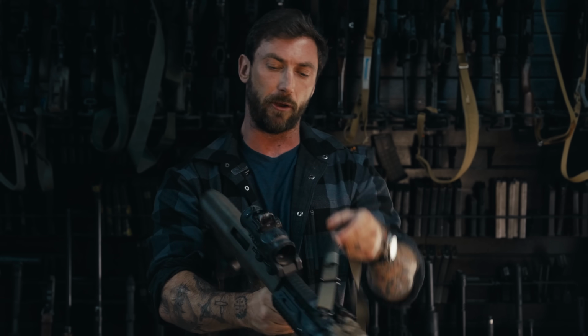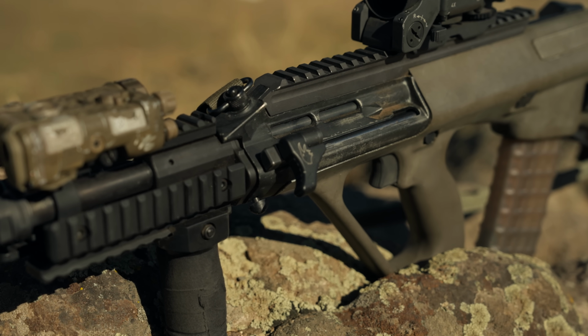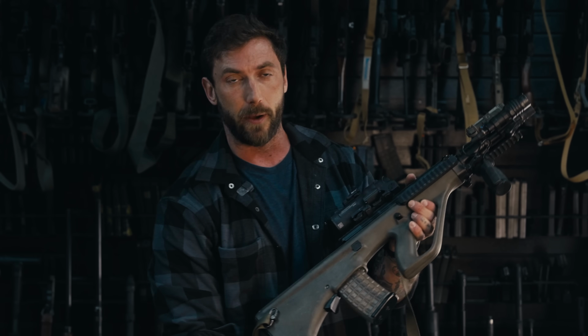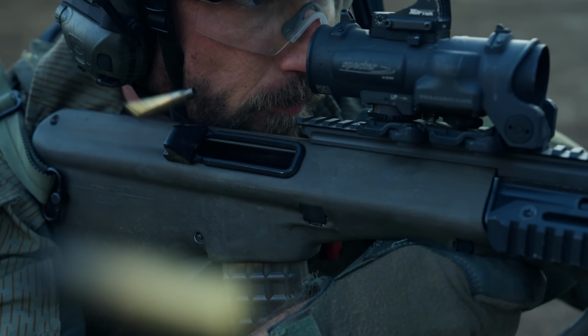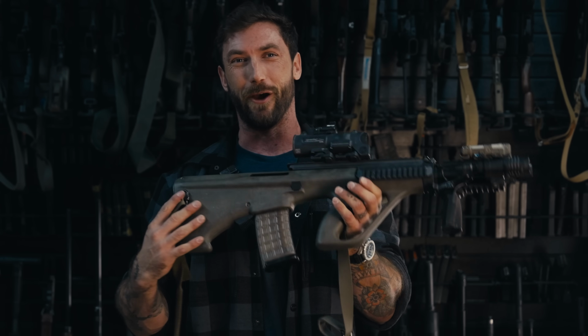Now, let's kind of walk down our AUG here. We still have the Corvus Defensio charging handle right here. If you're unfamiliar with them, Corvus Defensio makes a lot of products for the European AUG market, and they're very well regarded. Another piece that we had from them that we had to get rid of was the shell deflector. So when it comes to the AUG, it can actually be configured to shoot both right or left-handed. That's a good one for you to know, Sawyer.